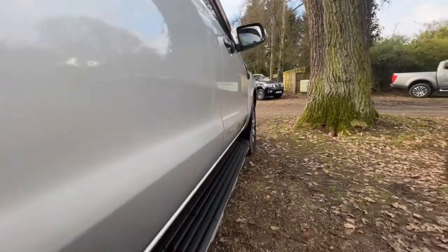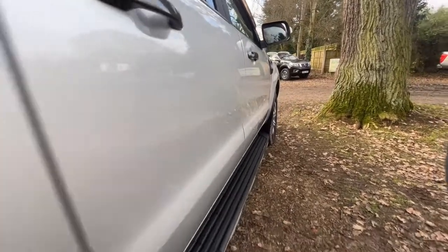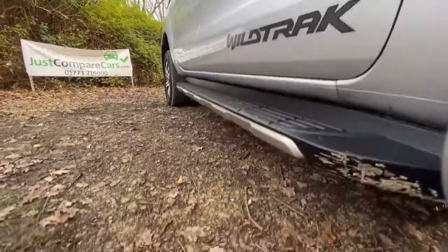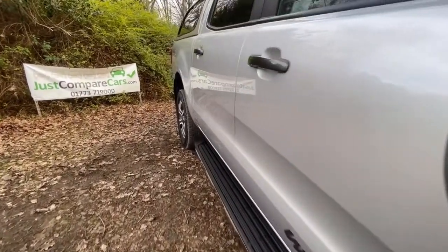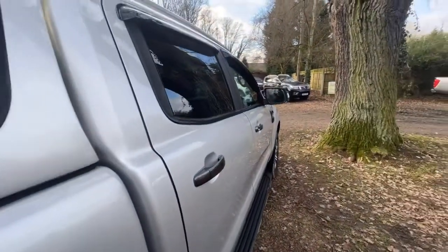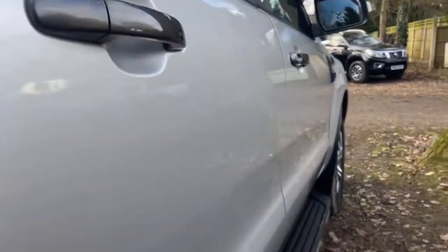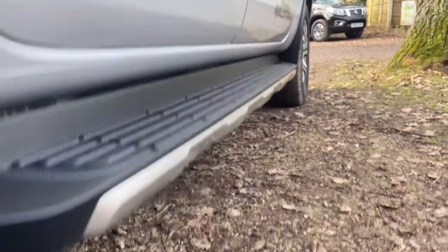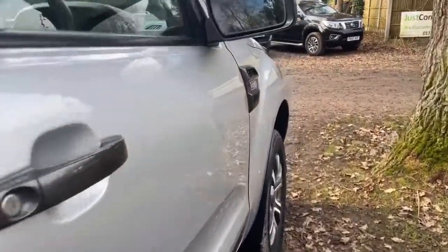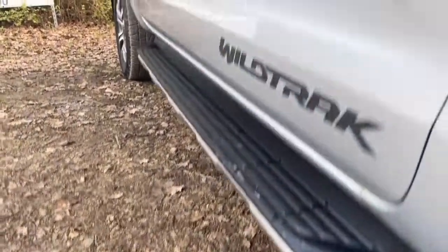Right, so let's go down the driver's side. And everything looks really nice and clean. Just bear with me one second, sorry. Sorry about that. Okay, so let's go down the driver's side. And hopefully you can see from that it's in nice clean condition. I can't see any nasty marks or dents, everything looks nice and clean.